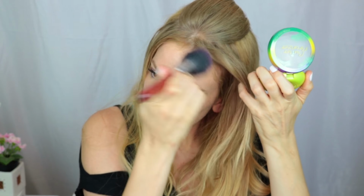So you guys, this is it for the eyes. I'm going to move to some bronzing. I'm going to use my butter bronzer. I just love the way it smells. I'm going to take some bronzer and put it on very quickly.